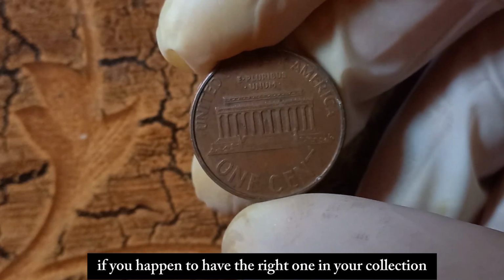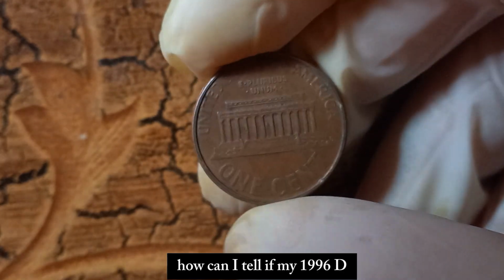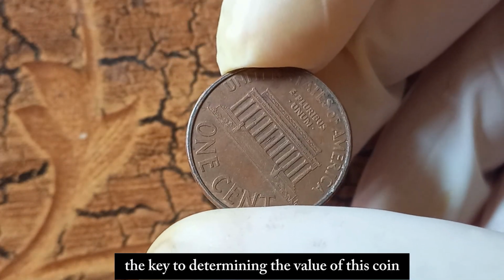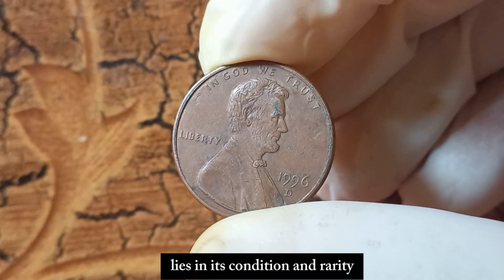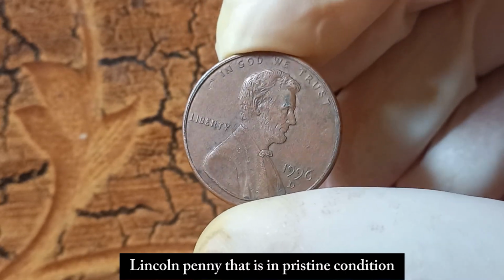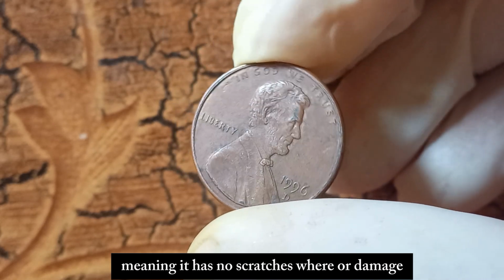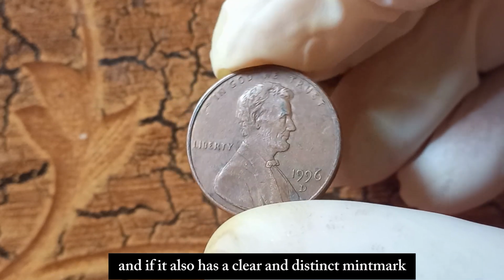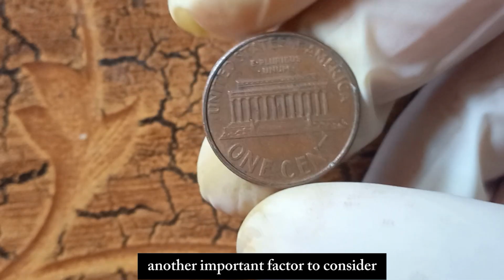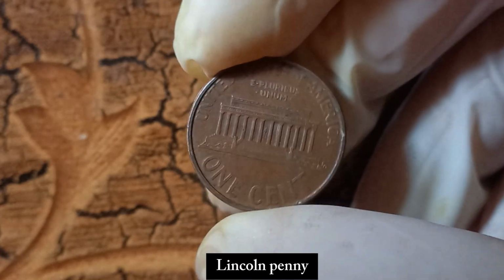one in your collection. Now, you're probably wondering, how can I tell if my 1996 D Lincoln penny is worth millions? The key to determining the value of this coin lies in its condition and rarity. If you have a 1996 D Lincoln penny that is in pristine condition, meaning it has no scratches, wear, or damage, and if it also has a clear and distinct mint mark, then you might just be holding on to a hidden treasure.